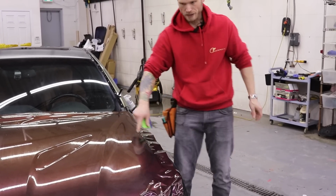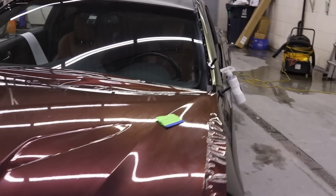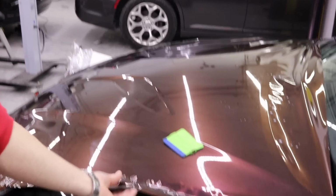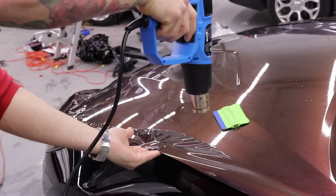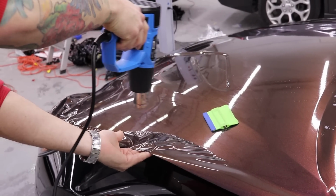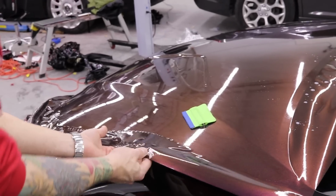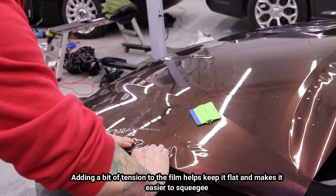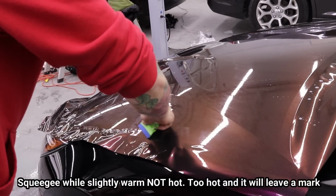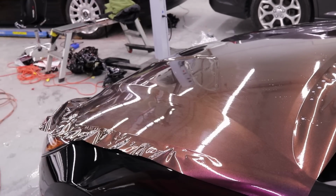Now I have a wrinkle here that I wanna get out before I go any further, because I creased the film in that spot. I'm gonna show you. It's right here. So let's just pop that up a little bit. And then I'm not gonna pull on the film. I'm just gonna heat it until it shrinks. You see? I'm gonna let that cool for a couple of seconds. Get my hands off of it. And then just kind of place it down, right? Now we want to squeegee over some of those while they're warm. And no harm done. Perfect.